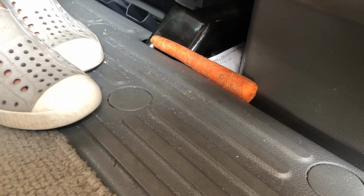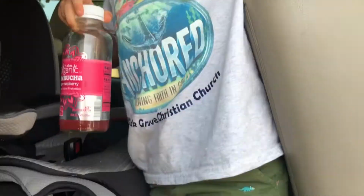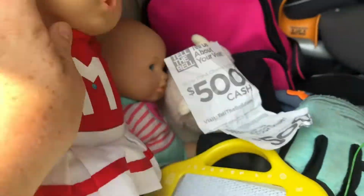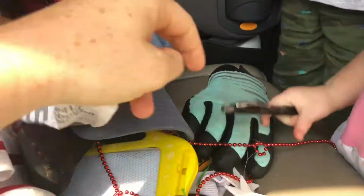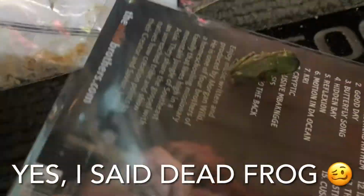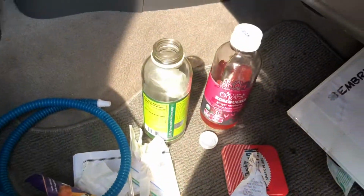Look what we got down here. It's a carrot. Imagine that. Oh man. Glove. Since it's, you know, almost August, we need those gloves. Did you get my glove? Thank you. Oh look, we got a matching pair. And we found all this stuff. And a poor little dead frog. I can't make this stuff up. I don't know why there's a frog in here, but there is. Throw all that away.